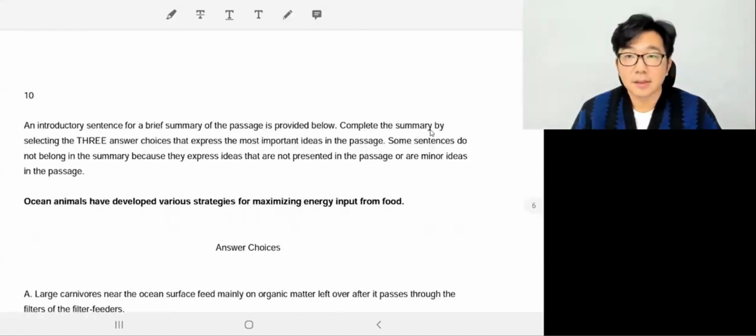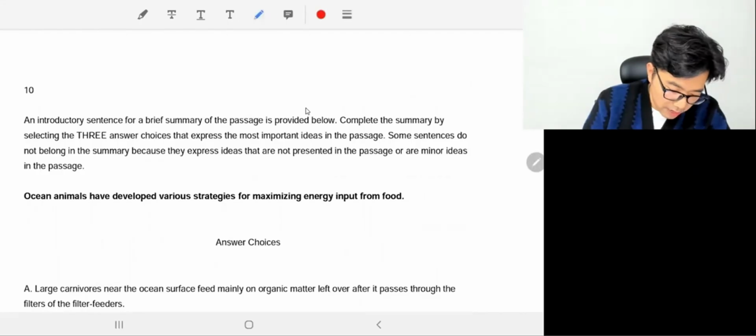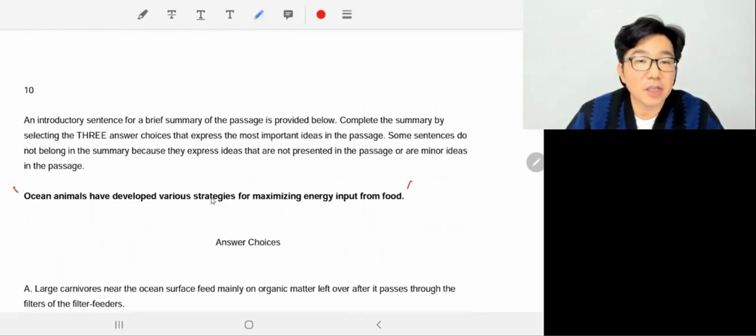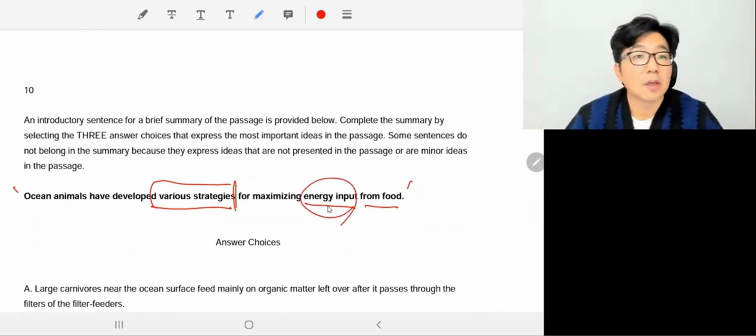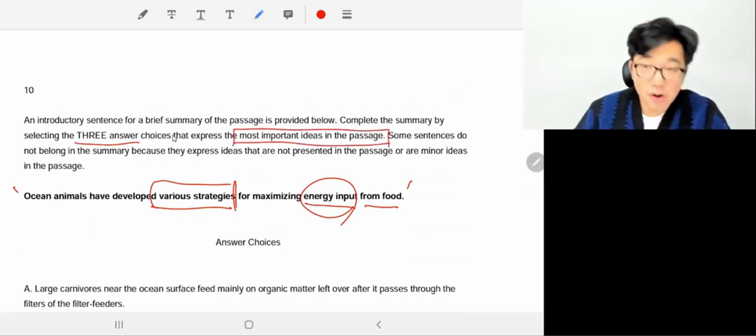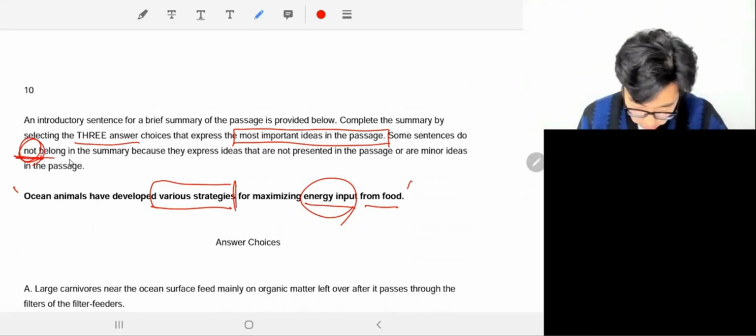Okay, question 10, the last one. Let's finish it well. The introductory sentence is given for a brief summary of the passage provided below. Ocean animals have developed various strategies for maximizing energy input from food, so maximizing the amount of food. Complete the summary by selecting 3 answer choices that express the most important ideas. So main ideas, major ideas, not minor. Some sentences do not belong in the summary. Wrong answers are ones that are not presented in the passage, so not mentioned, or wrong information, or a minor idea. If it's really detailed, minor, not important, not a main idea, these are the wrong answers.